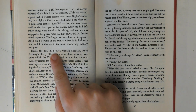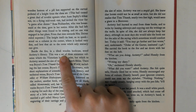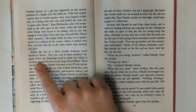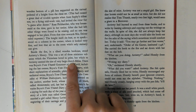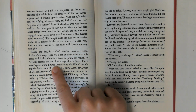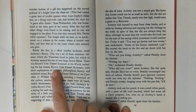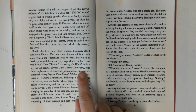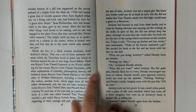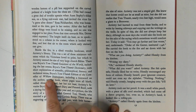Besides the fire, in a tilted wooden bookcase, stood Arrietty's library. This was a set of those miniature volumes which the Victorians loved to print, but which to Arrietty seemed the size of very large church Bibles. There was Bryce's Tom Thumb Gazetteer of the World, including the last census, Bryce's Tom Thumb Dictionary, which with short explanations of scientific, philosophical, literary, and technical terms, Bryce's Tom Thumb edition of the Comedies of William Shakespeare.